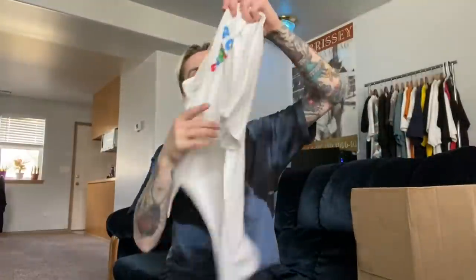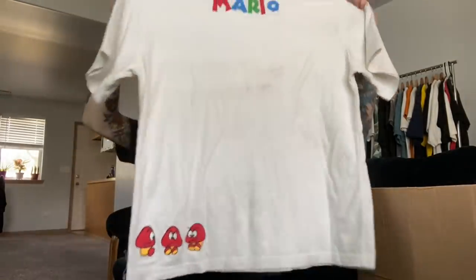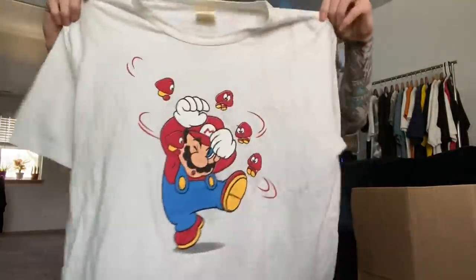We have three tees left. This is a Super Mario like bootleg tee. Yeah, don't have a ton of info on this one. Has little mushrooms on the bottom. It has some stains up on the shoulder, and this is what the tag is like, size large. Definitely a bootleg, but cool nonetheless. Video game tees and stuff are super in, so couldn't tell you guys what era this is from. I'm guessing maybe late 90s, early 2000s.